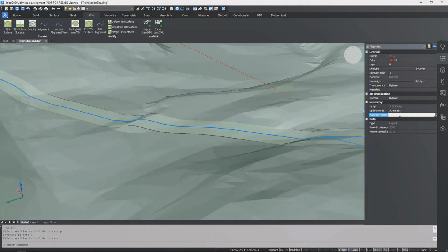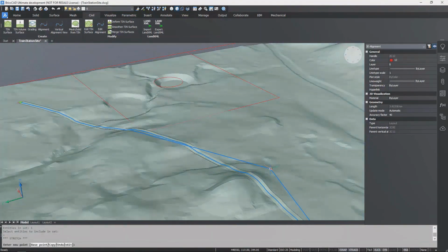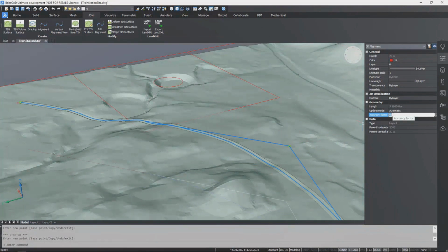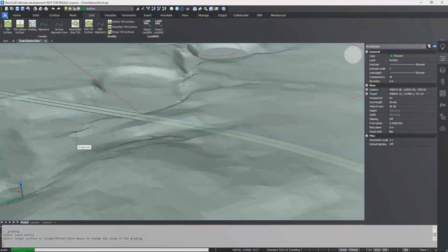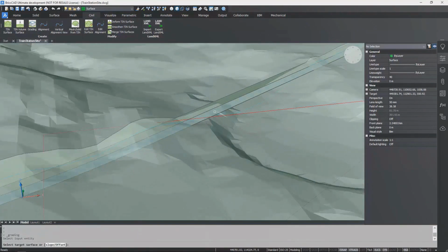We'll continue with the design, creating additional gradings. We could create a grading that goes straight down from the alignment to the terrain, but what we're going to do is create a grading that goes from our flat surface that we're using for the rail corridor and give it a slope that goes down to the terrain. And we'll do that on both sides.